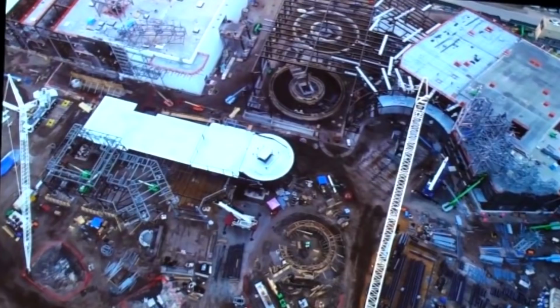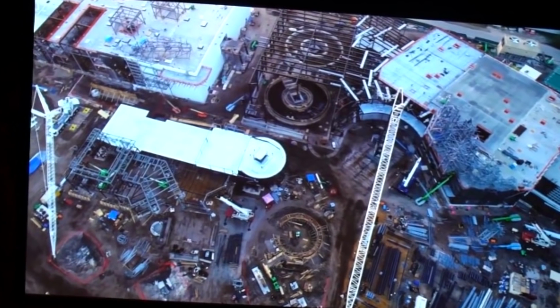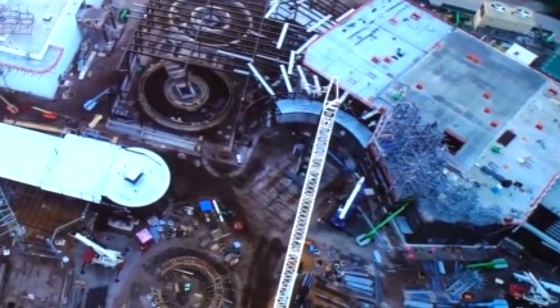One of the things to note here before we move on is that semicircle at the very entrance to the Millennium Falcon building that is covered, that has a roof. That curved area to me looks like the entrance to the attraction. You can see from the concept art, that's where they've parked the Millennium Falcon, and then there's that curved area right in front. You're going to go underneath that probably and into the mountain in order to go through the queue, etc. So I think it's pretty clear that section right there is where you're going to enter, and the Millennium Falcon is going to be right in front of that section.